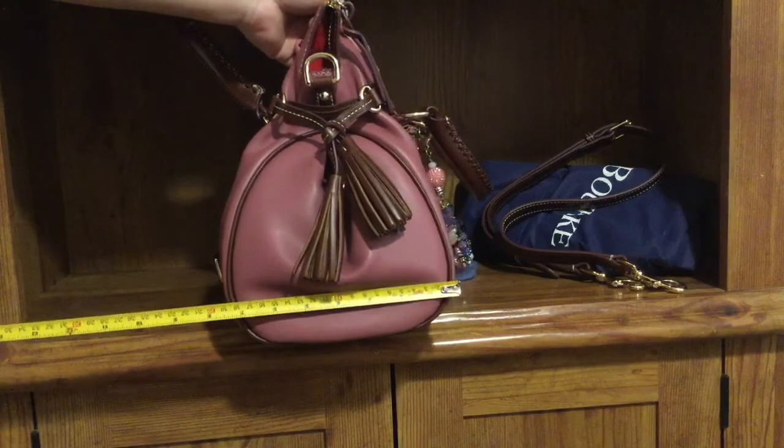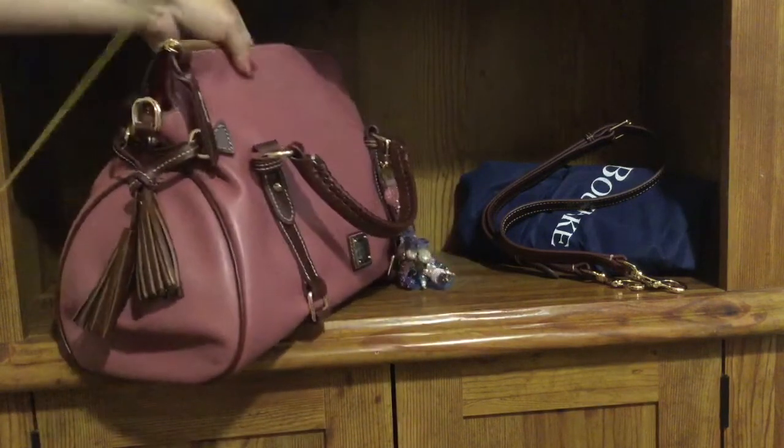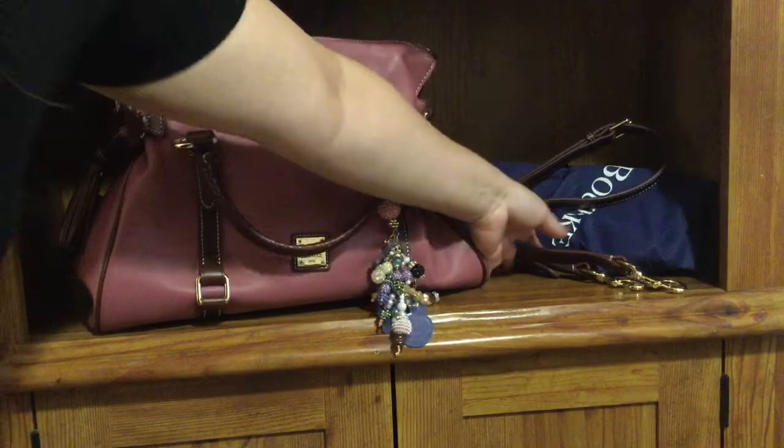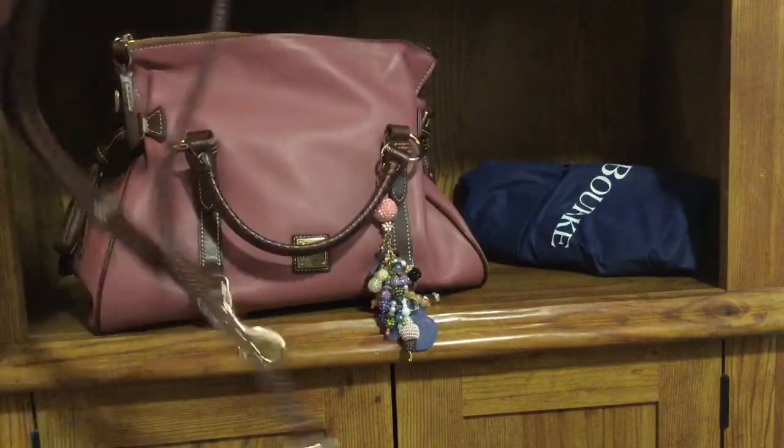It's about 7.5 inches. What I like to do with my satchels is I like the strap that comes with the satchels is always a crossbody strap.